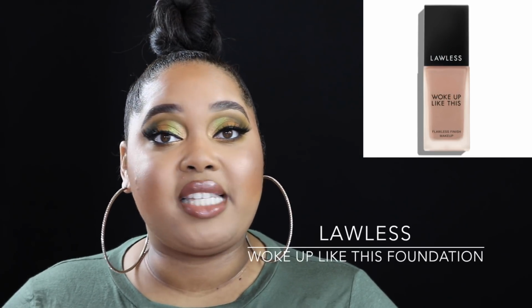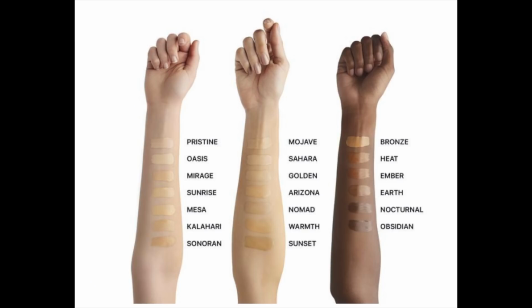So it's a new brand called Lawless, and they've come out with foundations, and I've been tagged a lot of times to do a review on the foundation. Now, under normal pretenses, I would get this foundation and do a review, but it's just something about the names that just don't sit right with me. The two darkest names are Obsidian and Nocturnal, with the lightest name in the foundation line being Pristine. And I'm not trying to be messy, but it's just like, who wants that to be their foundation name? And the color range looks pretty even. The formula looks pretty decent, but the names though, no, just no.